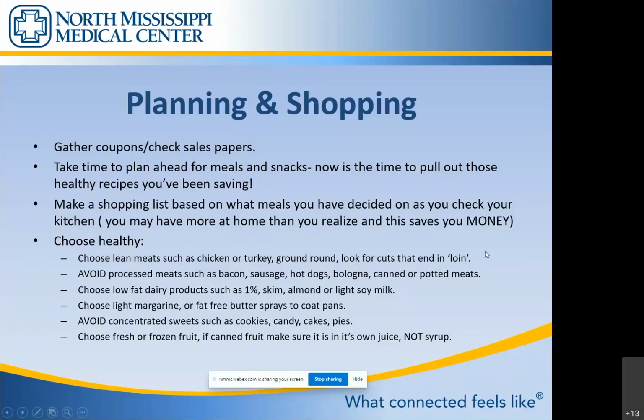And you want to choose healthy. Look at your lean meats. Obviously, if you're doing whole food, plant-based, you're not going to be buying meat, but some people are not going to give up meat. I'm one of those people. So choose lean meat such as chicken, turkey, ground round, and look for cuts that end in loin, which will help you avoid those processed meats like bacon, sausage, the canned and potted meat. Anything quick and easy, it seems to me, is probably not as healthy.